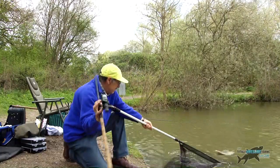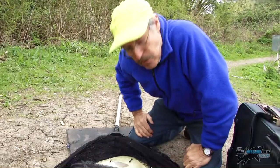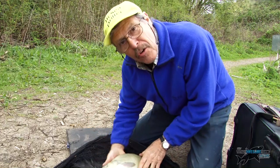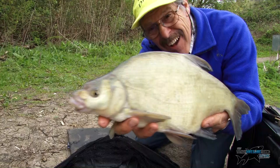Who'd have thought you could get bream on prawns? Well, yeah, you can. I keep missing bites on the worms, on the lobworm. I've tried float fishing the prawn, nothing. But just look what the ledgered prawn has thrown up. There you go, a nice bream.